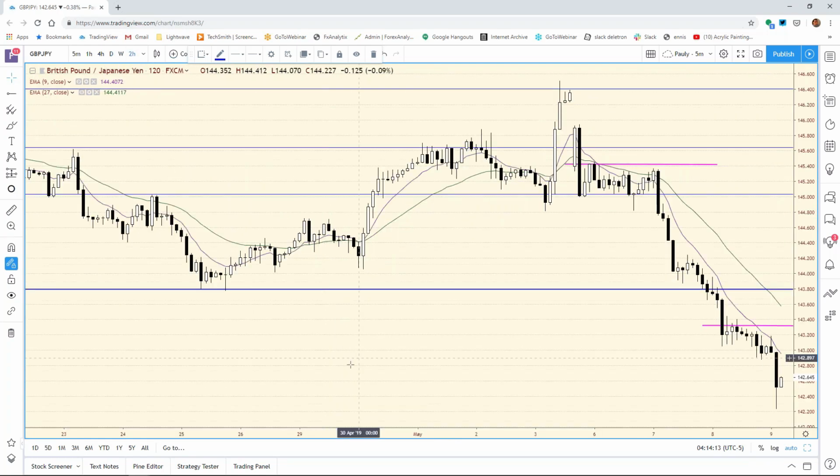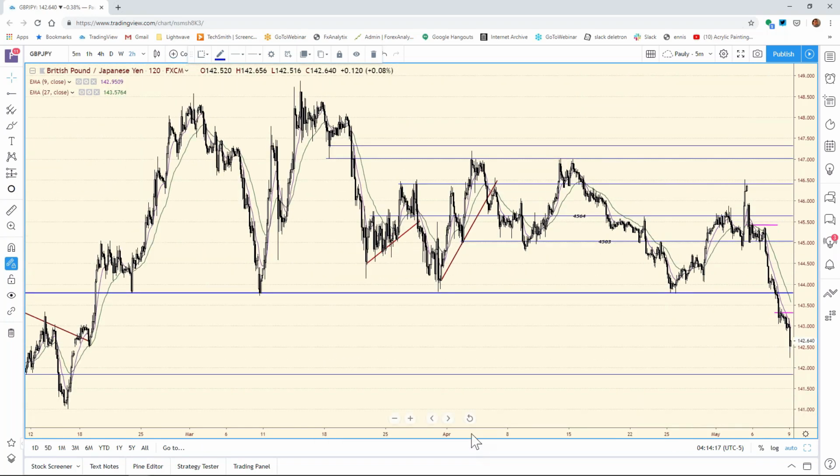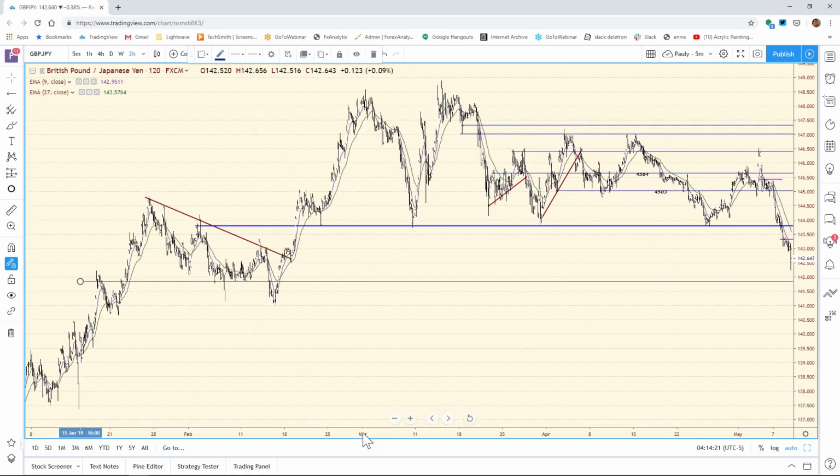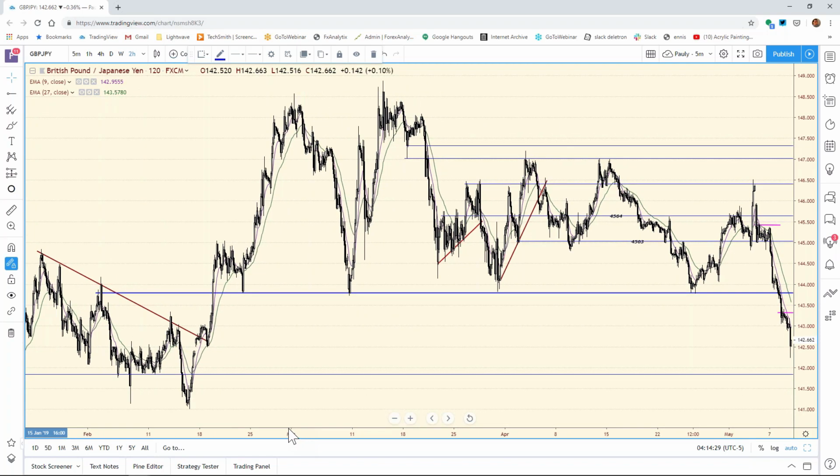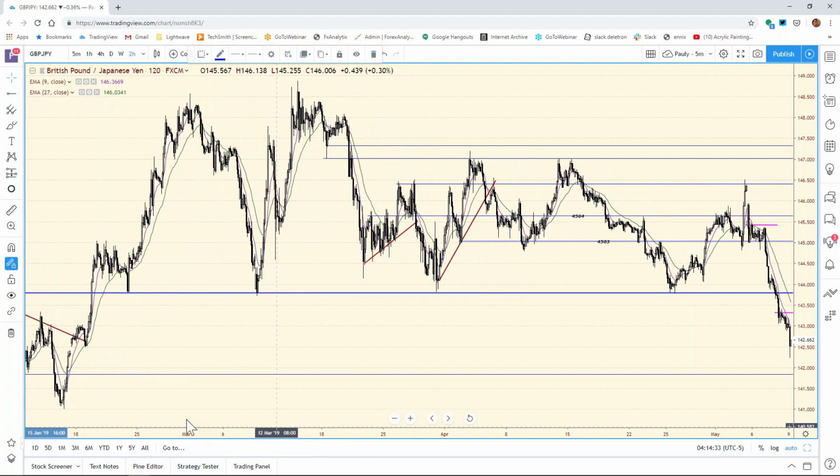See if we see anything on the 2 hour. Call right there, 41.62. That's actually 100 pips away, but we'll go with 41.62.